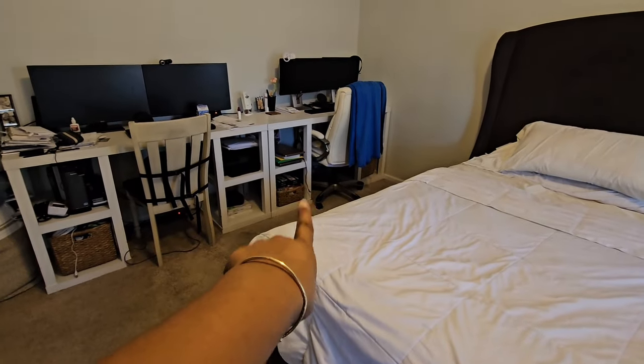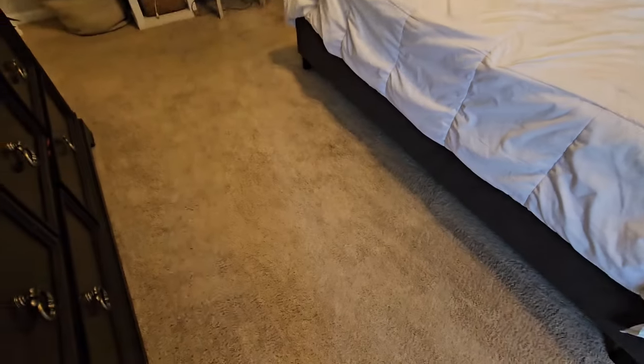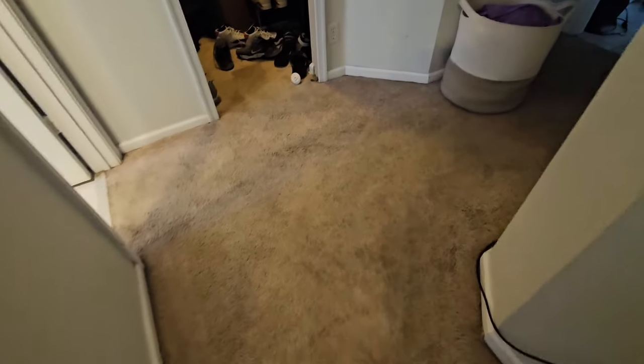Hopefully soon I'm going to get rid of that basket there. That's the kids' supplies. I'm going to do a little organization with that, so I'll share it. But this is the carpet. It looks a lot better than what it looked like before. He came through and did this for the most part of the day yesterday.